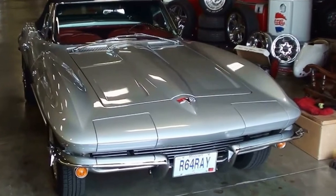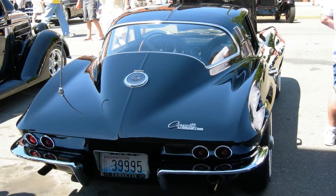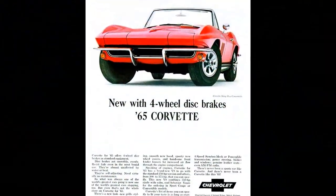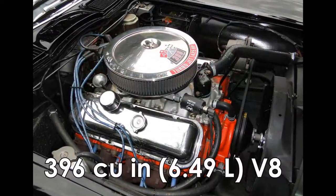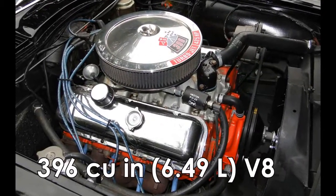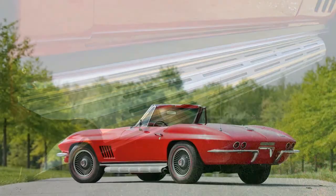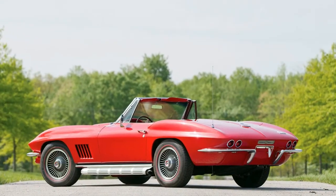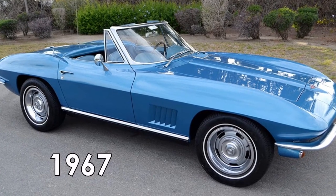On 1964 models, the decorative hood vents were eliminated and the split rear window was changed to a full width window. 4-wheel disc brakes were introduced in 1965, as was the big block engine option, the 396 cubic inch or 6.5 liter V8. Side exhaust pipes were also optionally available in 1965 and continued to be offered through 1967. 1967 was the final year for the C2 generation.